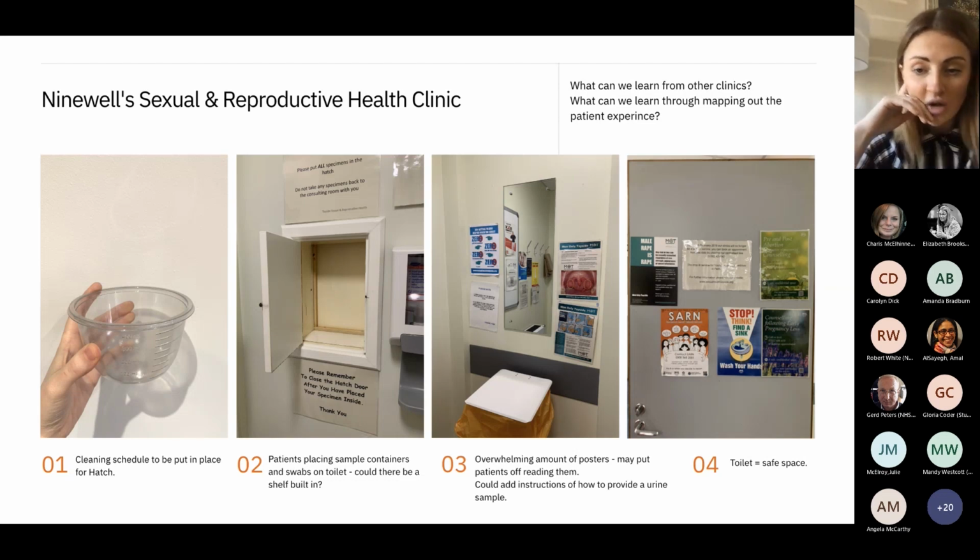And the third one was there were a lot of posters in the toilet, and when people are presented with too much information, it can be really overwhelming. A lot of really important information can be lost. But what was really good was they had instructions of how to give a throat swab or a rectal swab, but they didn't have any for a urine sample. So we thought it might be a good idea to have one for that, to show where you need to give a first stream and when you need to give a midstream.